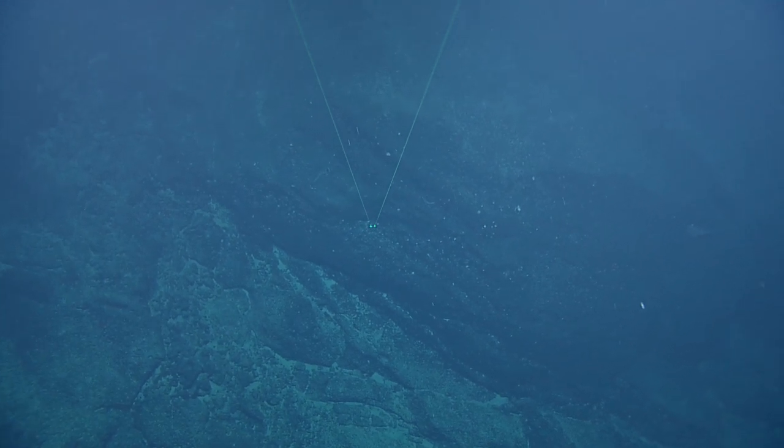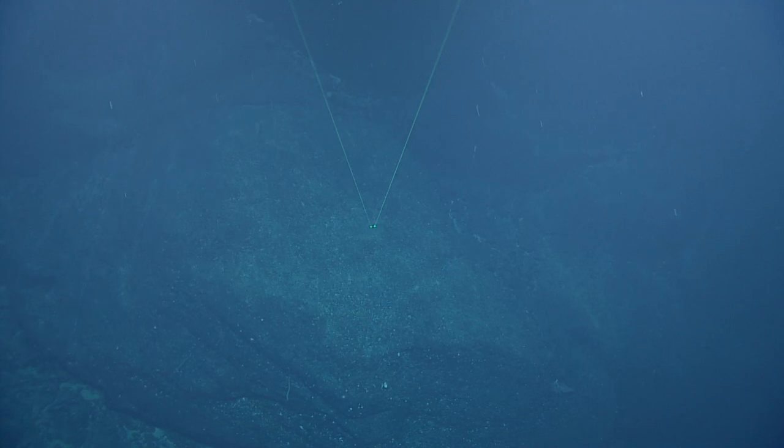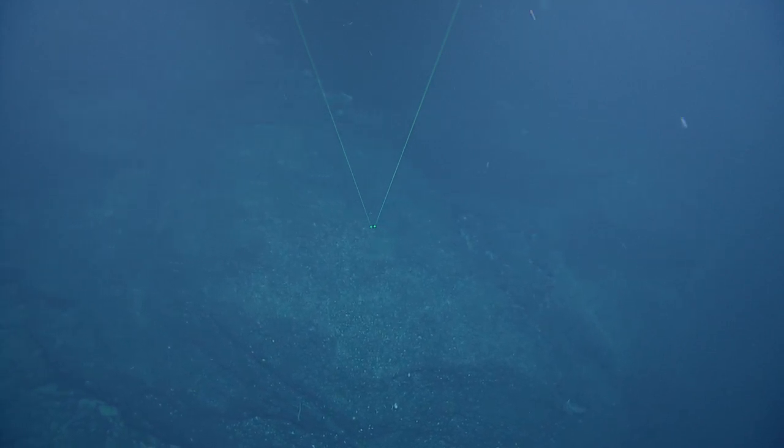Do you want to see where Atalanta settles out? Yeah, let me reset the DL, because it's getting to that magical 20 meter mark there. Yeah. Oh yeah. Okay, I'm going to start coming up again. Now that we can see the face here.